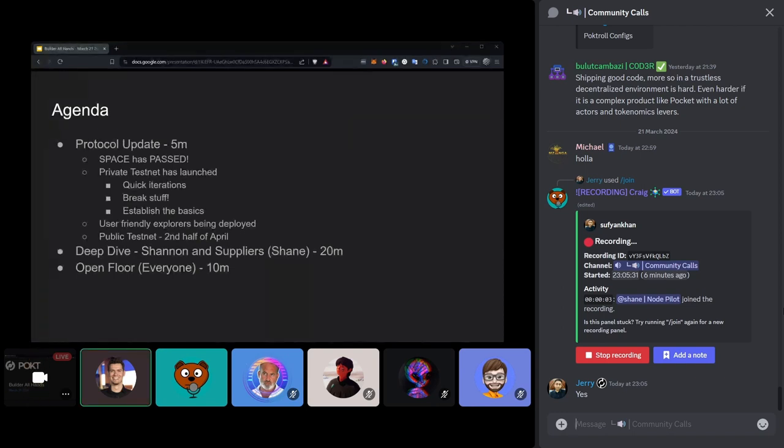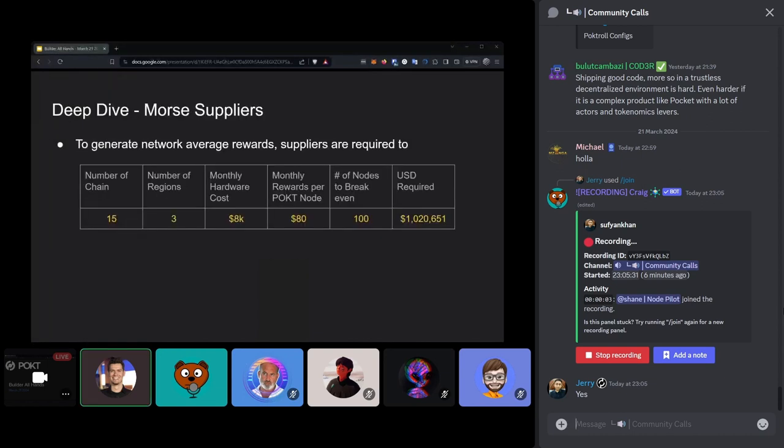So anyways, that's basically where we're at with the Shannon protocol development. Now I want to get into a little bit of the theoretical, what we're thinking about, areas that I'm personally researching as part of helping the protocol team. And so today we want to focus on suppliers.